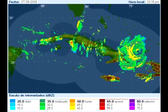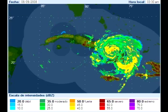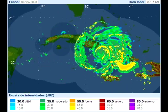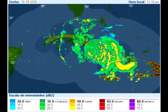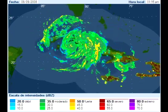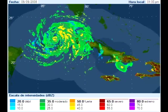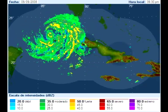Ike changed course and hit Cuba as a Category 3 hurricane. After traversing most of the island, it came off the western tip as a Cat 1. The western tip of Cuba took a double hit as Hurricane Gustav made landfall in the same area only 9 days earlier. On September 9th, Hurricane Ike exited Cuba and headed into the Gulf of Mexico.